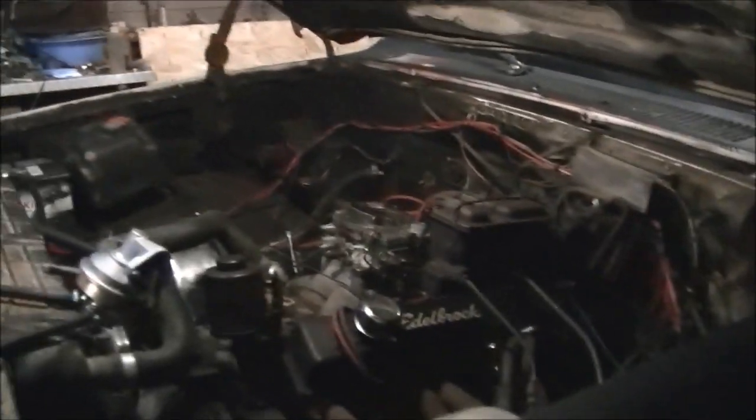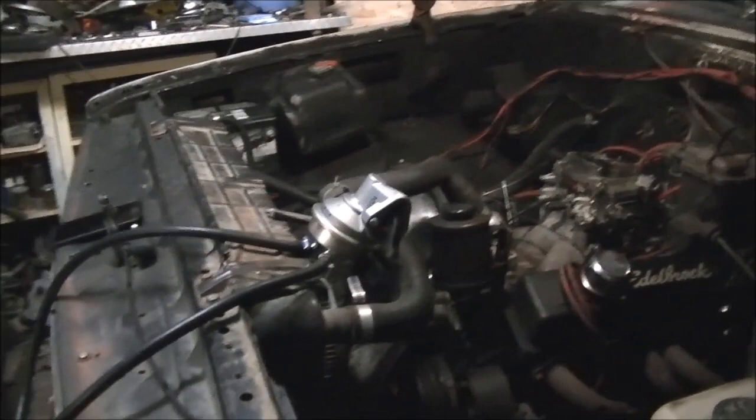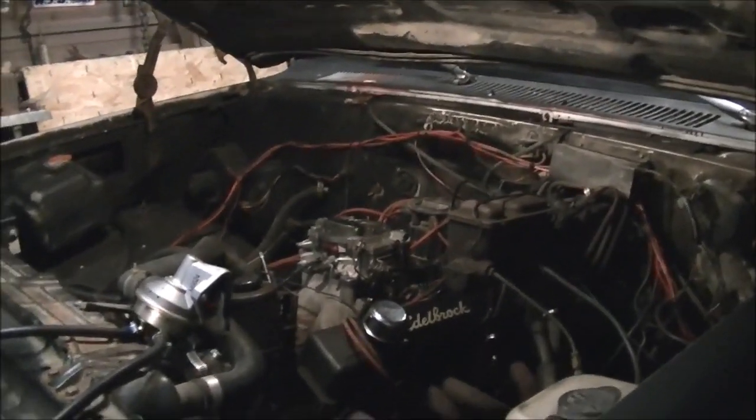So after I get the old gas tank out of there, weld the bed back on, put the new carburetor on and get everything done to it, I should be driving this thing soon. I'd like to drive it tomorrow to work, but I don't know if it's going to happen or not.